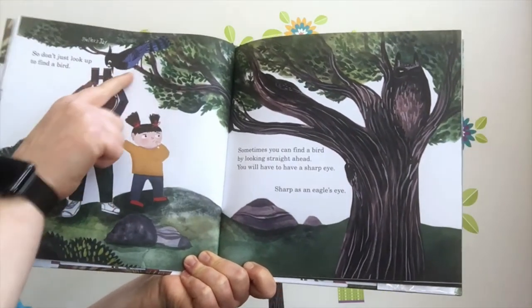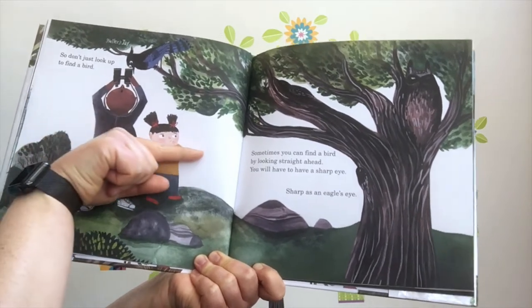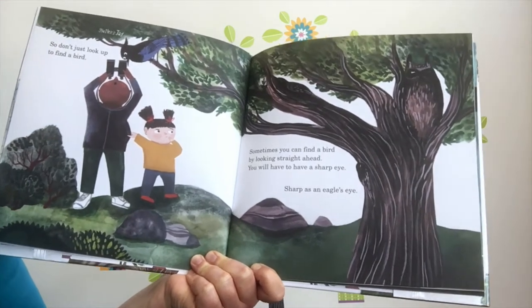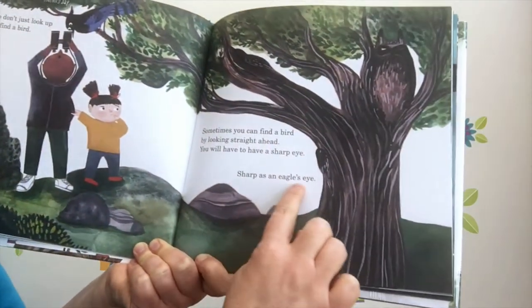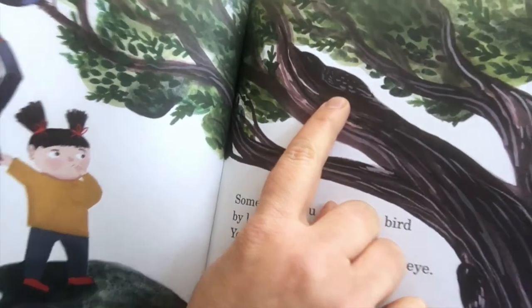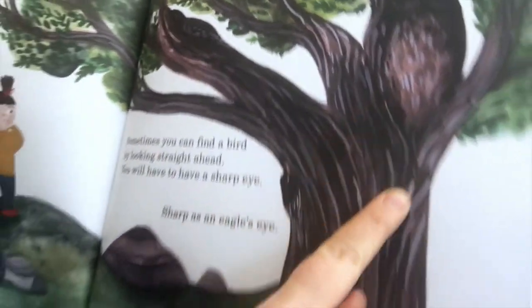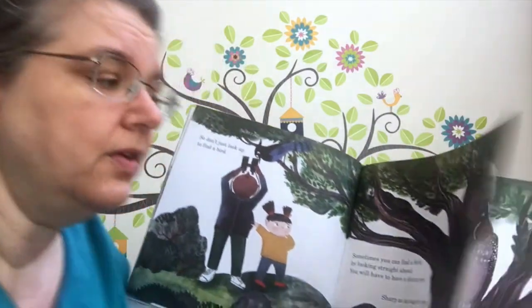He's looking up. He is finding a bird, but sometimes you can find a bird by looking straight ahead. You will have to have a sharp eye. That means you need to really look and you need to pay attention. Sharp as an eagle's eye. And if you look sharply and carefully, you will find all kinds of birds right in front of you at eye level.